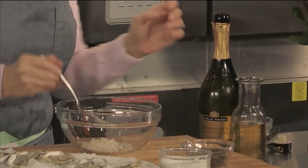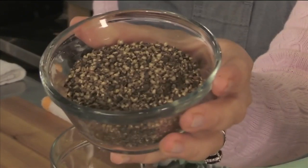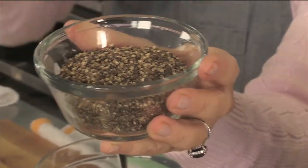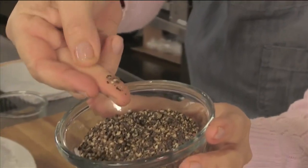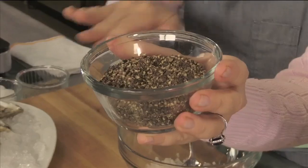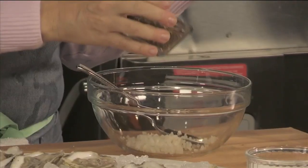Then you take some toasted and then crushed peppercorns, black peppercorns. They are not ground to a fine powder. They are crushed. So if you see how big they are, you take the back of a saute pan, lay them flat on a cutting board, and just pound them into this. So a little bit of those.